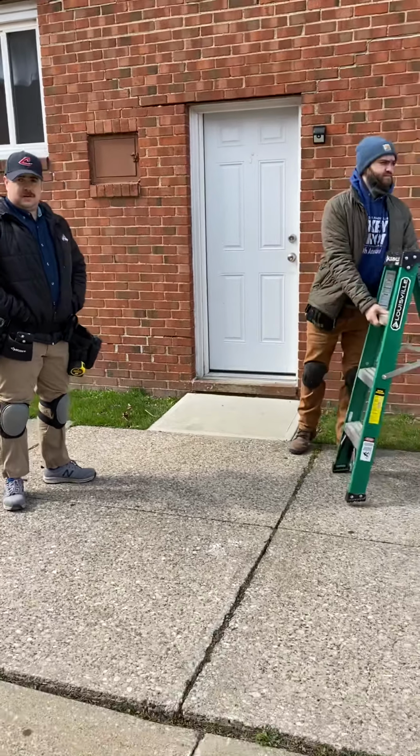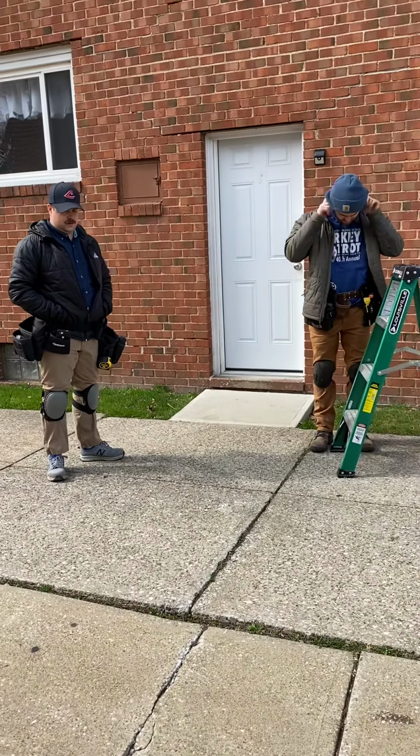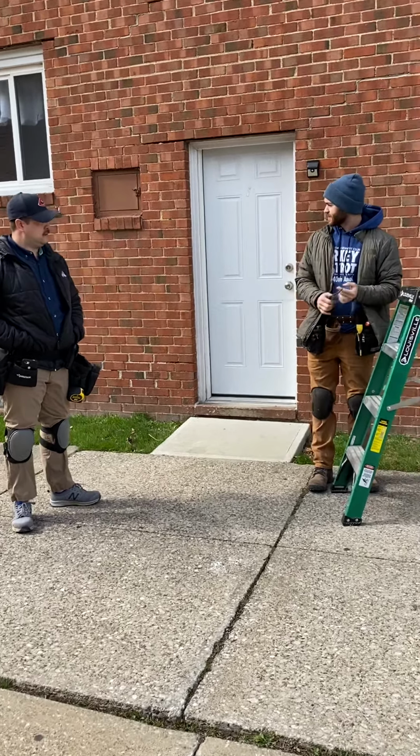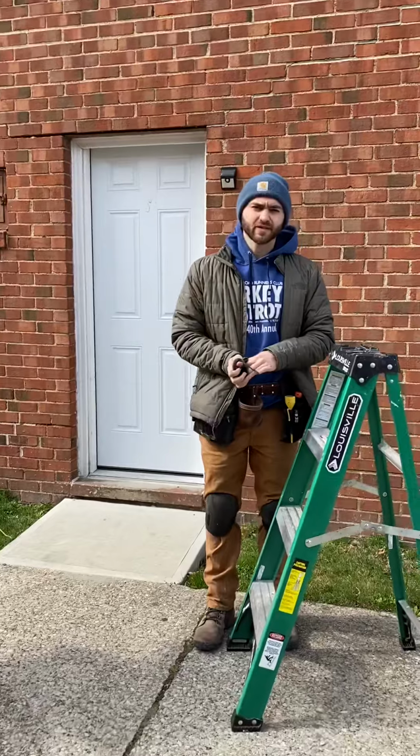Joe and Tyler, we just finished up at 18606 Lakeshore. Tell me what you think. So we did the outside first. The exterior is in relatively good shape.